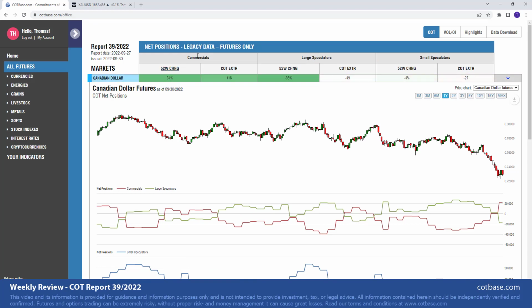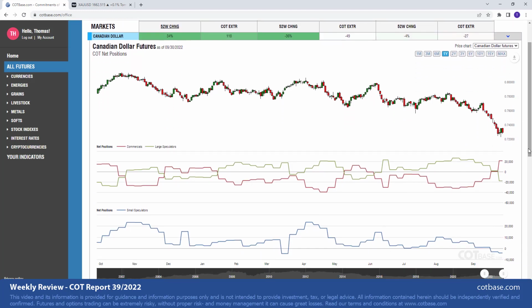a 34% change in commercials net positions. This time we're analyzing futures only data. And we're looking at this change compared to a 52-week look-back period, and you can see that the magnitude is 34%, quite a bit of change, much greater than the ones we had before, even though those were greater than average, but this one's even greater. Top 5 changes, I would say, or top 10 definitely.